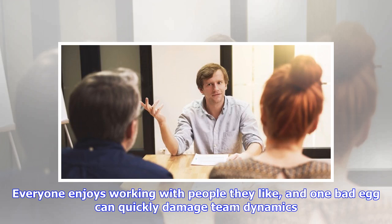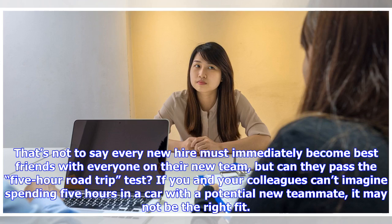Everyone enjoys working with people they like, and one bad egg can quickly damage team dynamics. That's not to say every new hire must immediately become best friends with everyone on their new team, but can they pass that 5-hour road trip test? If you and your colleagues can't imagine spending 5 hours in a car with a potential new teammate, it may not be the right fit.